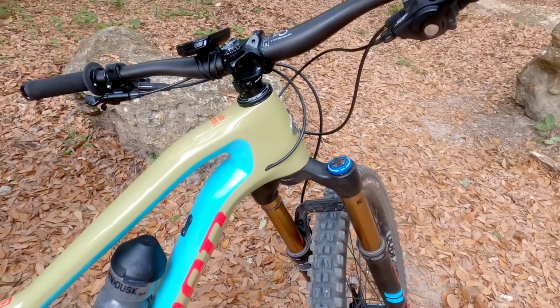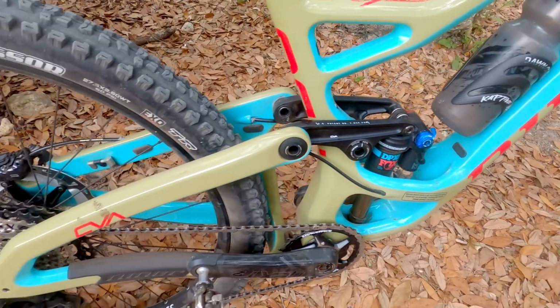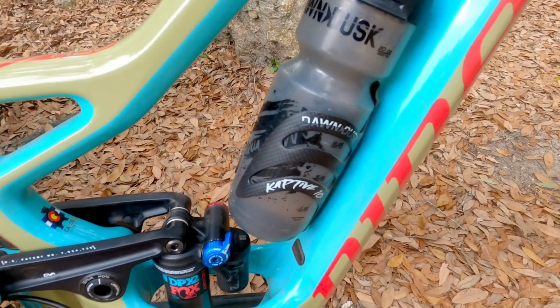I wanna repeat something that I said in another video, and that is the reason I'm using the RIP 9 27.5 as more of a trail bike and comparing it to a trail bike is because I feel like that bike is more trail than the 29er version of the RIP 9.